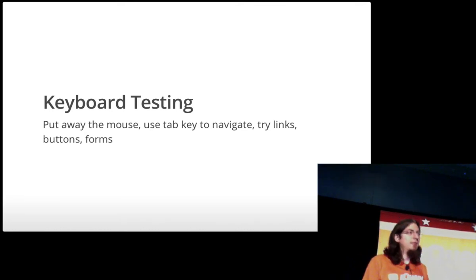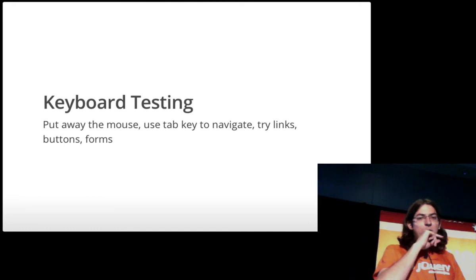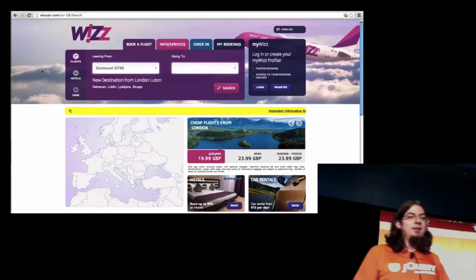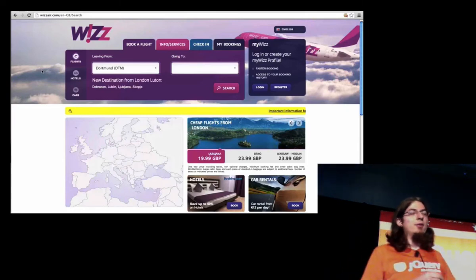And try to actually get some task that your site supports. Try to get that done. I want to show you an example here using the Wizz Air site. Wizz Air is an airline in Europe, and in this video I'm looking for a flight, and I'm using only the keyboard. And you can see, for the most part, the buttons that I'm pressing displayed in an overlay at the bottom.